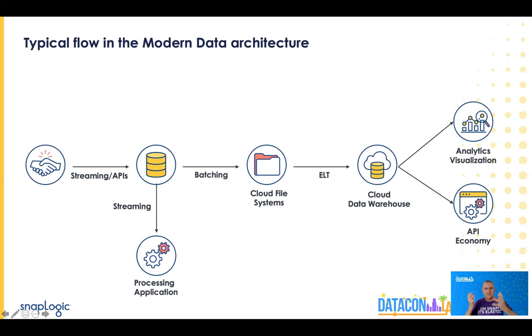So where we see in a modern data organization streaming APIs, data coming in and being pushed straight into processing applications, batching it through cloud file systems, doing ELT into the cloud data warehouse, delivering those downstream services, all of that can be done using a single tool. Or, as I've said, there are some really good pointed tools that deliver on some of those capabilities across the landscape. You have the choice of using a number of very specific tools, and you could also choose to use something like SnapLogic, which gives you a capability across your whole landscape.